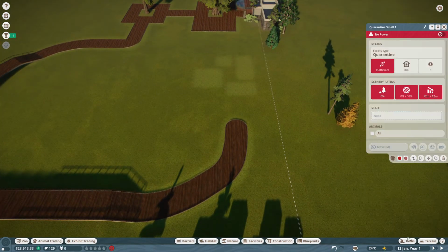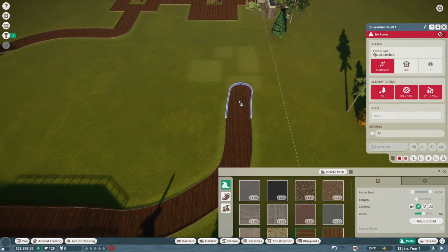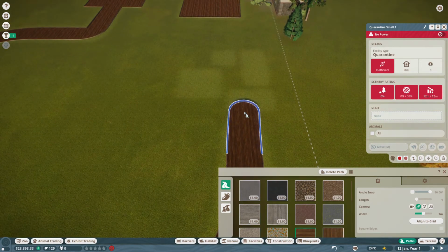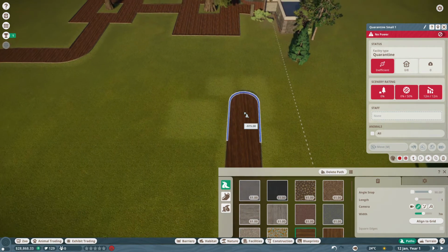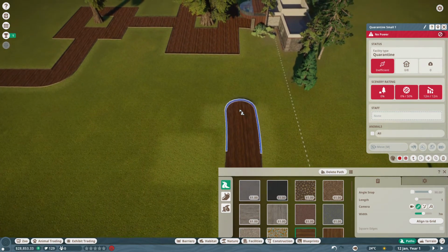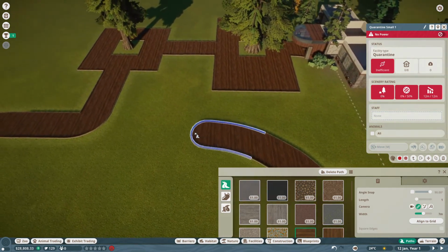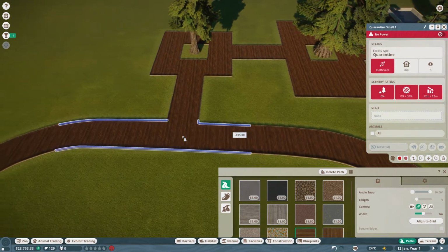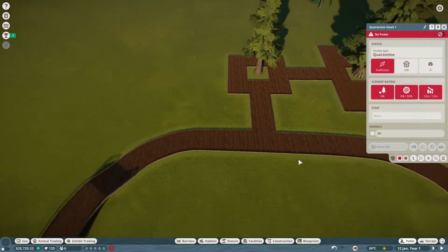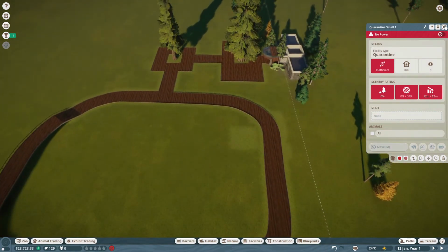Okay, let's exit out of that. Let's go back to our paths here. So there we go. We'll keep it going this way. We'll come here. We'll start curving. This way. There. I think that's pretty big. I think that's good. I hope.